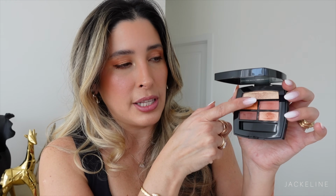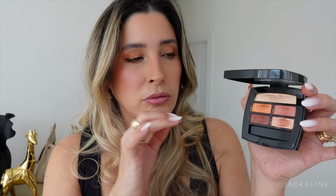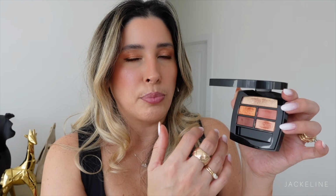But if you want to keep it not too warm, you can neglect this shade and even this shade. This shade has a very light dusty pink tone. This one is basically a light golden, borderline champagne tone, so very nice. And then this shade has more of a mahogany hue, which is beautiful. It's on the warmer side too, but it doesn't pull orangey, more reddish. This one obviously has that orange bronze undertone, and this one has a peach undertone.